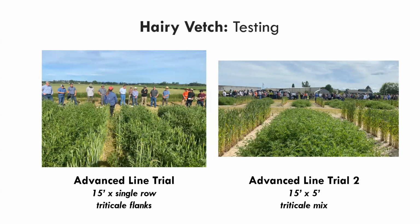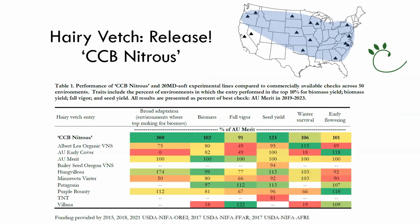advanced line tests. So these are what I talked about before, the 15-foot rows, planted with triticale, and the things that do well in those tests over a few years go to advanced line trial 2, where they're mixed with triticale and sown in a 5-foot band, which is more akin to how they would be used in the field. So with vetch, we've actually reached the final steps in the process, which is exciting after 7-8 years of work. We have 2 variety releases in the pipeline.